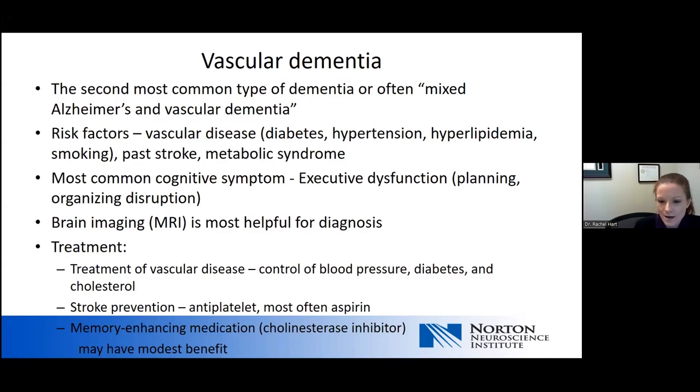Treatment for these, number one is going to be treatment of vascular disease, controlling blood pressure, diabetes, and cholesterol, smoking cessation if these patients are smoking. For stroke prevention, they're often put on antiplatelets, especially aspirin. And then our memory-enhancing medication, the cholinesterase inhibitor, may have modest benefit for these patients. So often they're given a trial of donepezil.